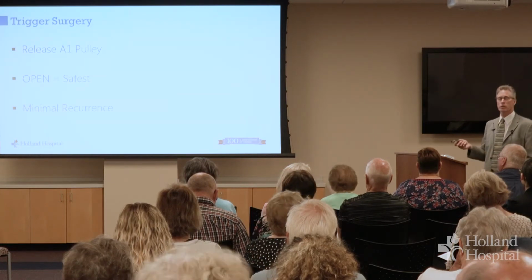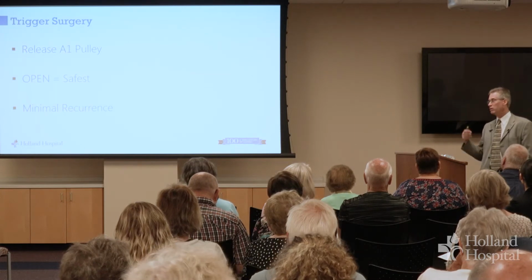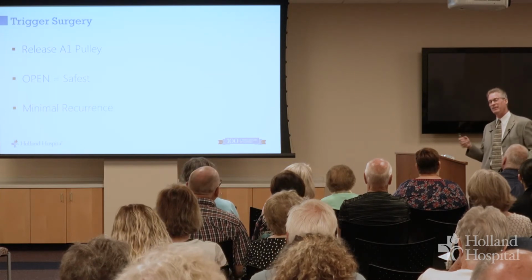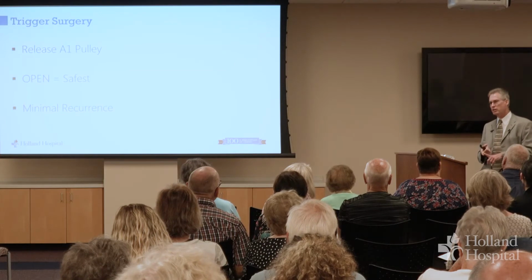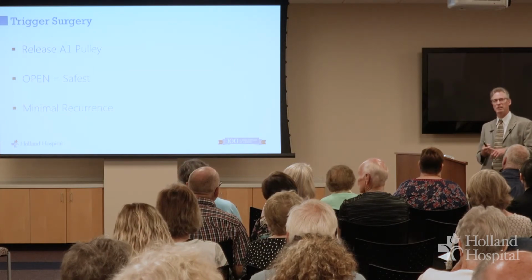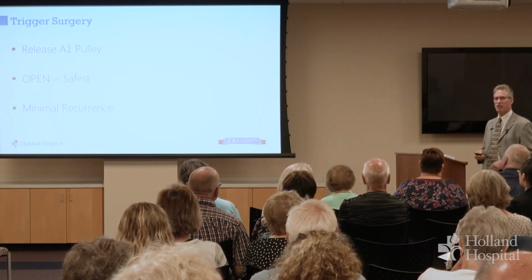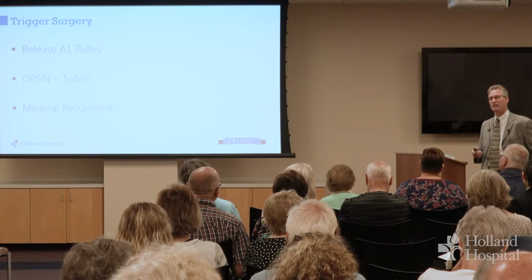Once we're done with the trigger release, there's less than a 15% chance that it's going to recur at that level. And by that level, I mean ligaments can snap, arthritic joints can snap. There are other pulleys along the sheath that technically could snap, but it's very uncommon at that level. Once this is done, usually the triggering is not going to come back.